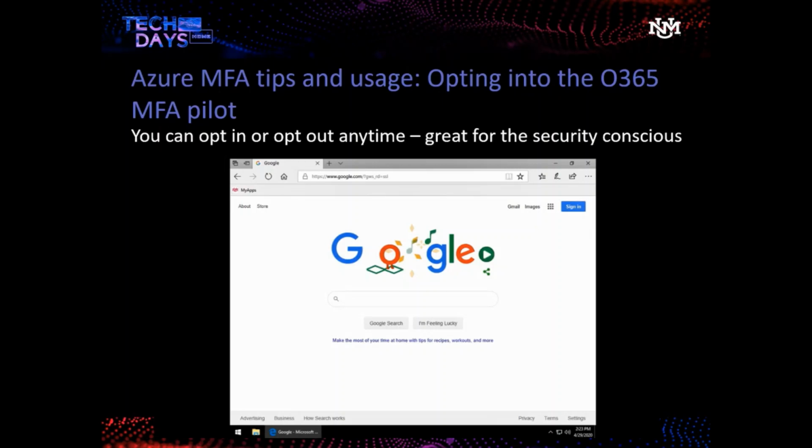So you might not be able to do that forever, right? This is more of just a preview of what's coming. As you saw in that roadmap, for Office 365, we hope to apply MFA by the end of this year, maybe early 2021. So the opt-in, the ability to opt out, that might be temporary. This might be a forced thing at some point in the future. So let's take a look at this process.